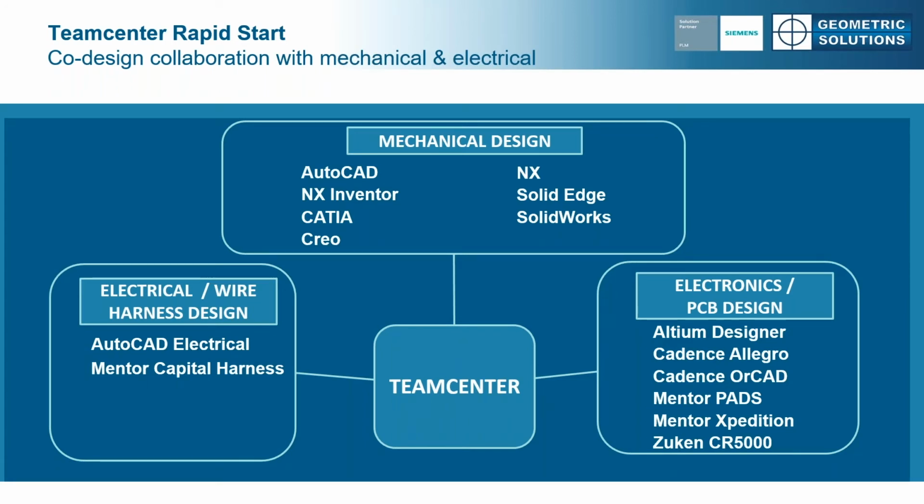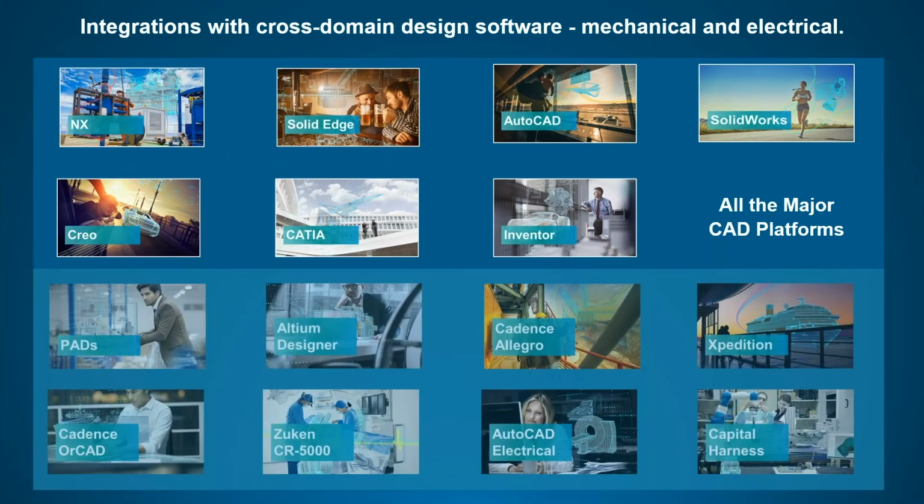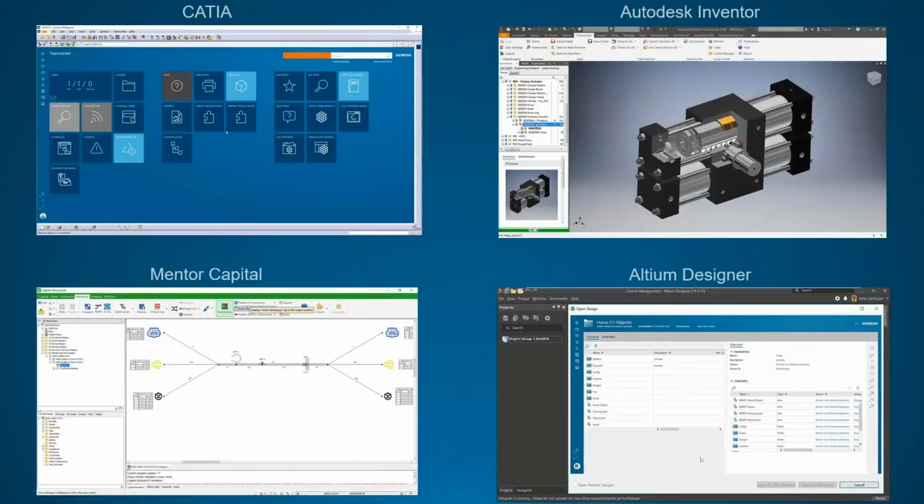So in addition to SolidWorks, Teamcenter Rapid Start is tightly integrated with all the major mechanical and electrical CAD tools. With Teamcenter inside the design environment, users can be comfortable in the system which they are accustomed to and still get the benefits of having the PDM system integrated with it. So here we have a bunch of the major CAD platforms that we integrate with. Here's all the electrical ones that we integrate with. And what you're going to see here on the next slide is, come on, there we go.